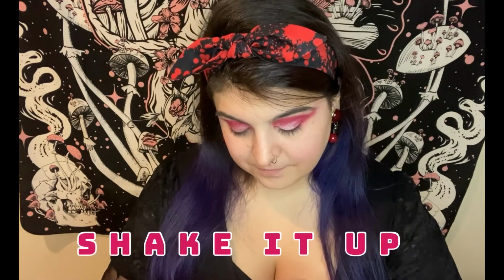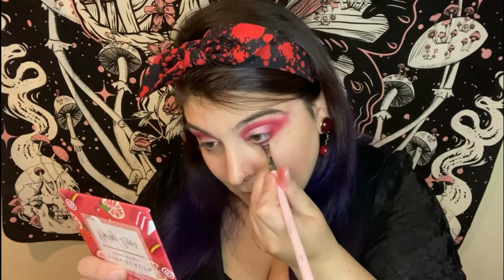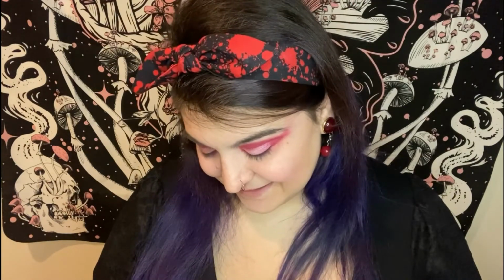This is so cute. Next I'm gonna go in with Shake It Up, and it looks like this deep mauve-y red, and it's a matte right here. I'm gonna go and put that along the lower lash line. Cute! I'm excited. Okay, so I am going to go put the rest of my face on besides my lashes, so I can try those on camera. I'll be right back to do that.